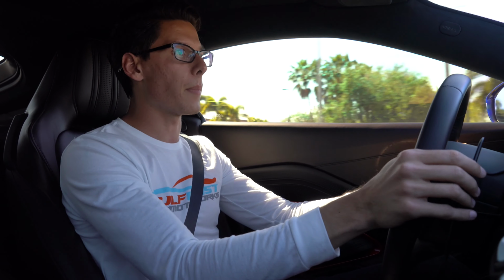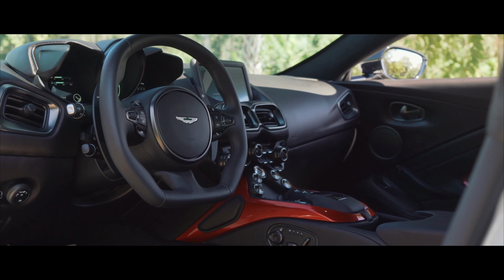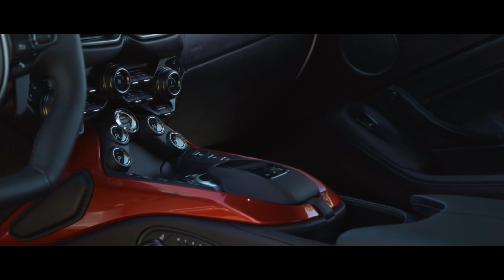It just sounds a lot better. Let's talk about the interior for a second. A lot of buttons. A lot of buttons. Typical Aston Martin fashion, just kind of a cluster, but if you can get over that, I think it's a wonderful place to be. It does use, thankfully, the previous generation Mercedes-Benz software, sat-nav, all that good stuff.